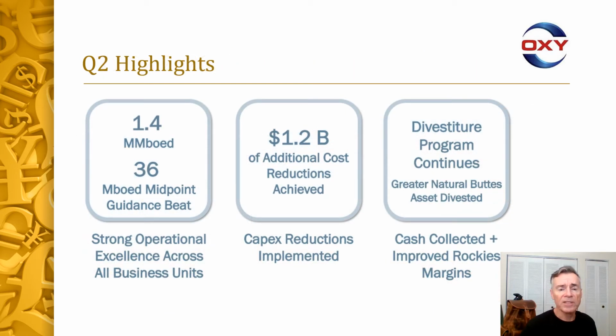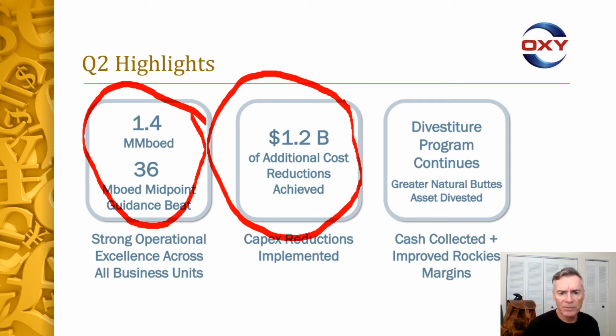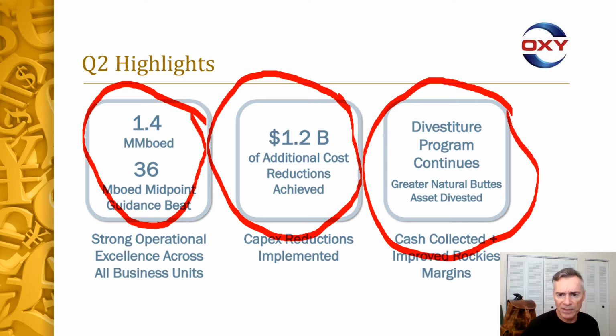So in the first place, this is Vicki Hollub's highlights reel. We can see the production, approximately 1.4 billion barrels of oil or oil equivalents per day. Approximately $1.2 billion of additional cost reductions achieved, and the divestiture program continues. You'll see a little note here that says the Greater Natural Buttes asset divested. That one generated approximately $69 million or so in cash, just recently completed.